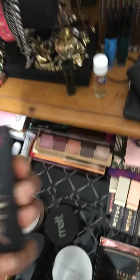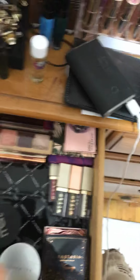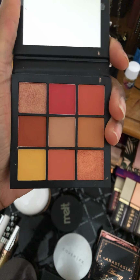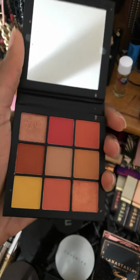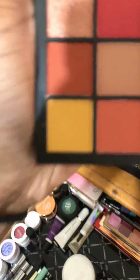Okay, onto an eyeshadow palette. So this is Coral Obsessions by Huda. I actually did not like this palette. I felt like the yellow didn't do it for me with my skin tone, and the colors in here are okay, but they're not exceptional or anything. So I'm going to go ahead and get rid of this one. I'm shocked, because I used it once. You can see the yellow right here.